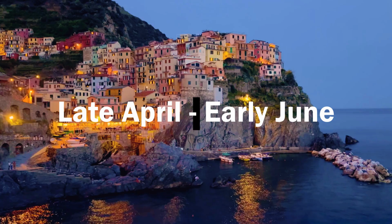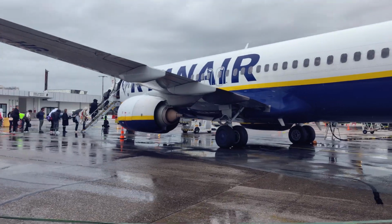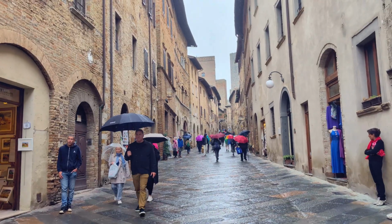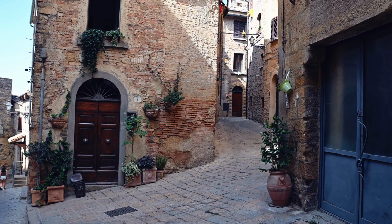Recommended months to visit are late April to early June and mid-September to late October, ideal for family travel. Do pack a light rain jacket though. Places like Venice can get a little rainy and weather in the hilltop towns can change quickly. But overall, October gave us the perfect balance of beauty and breathing room.